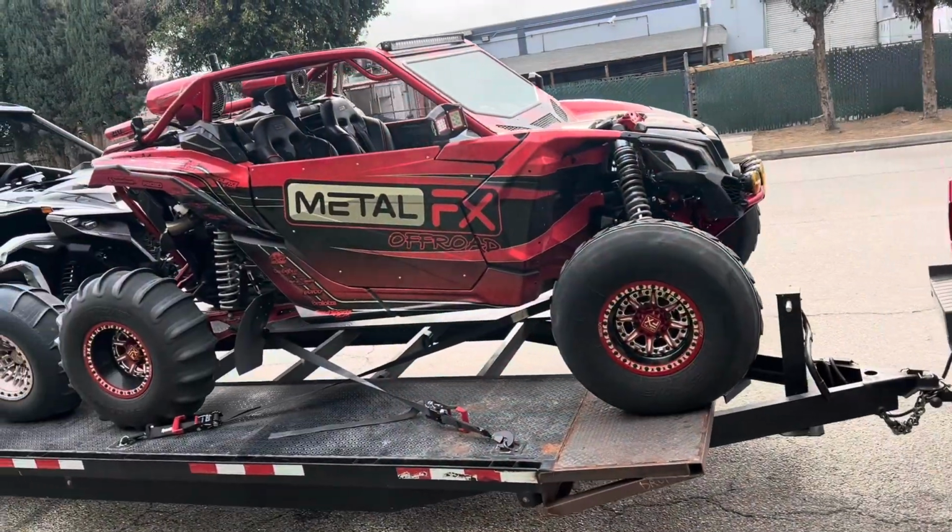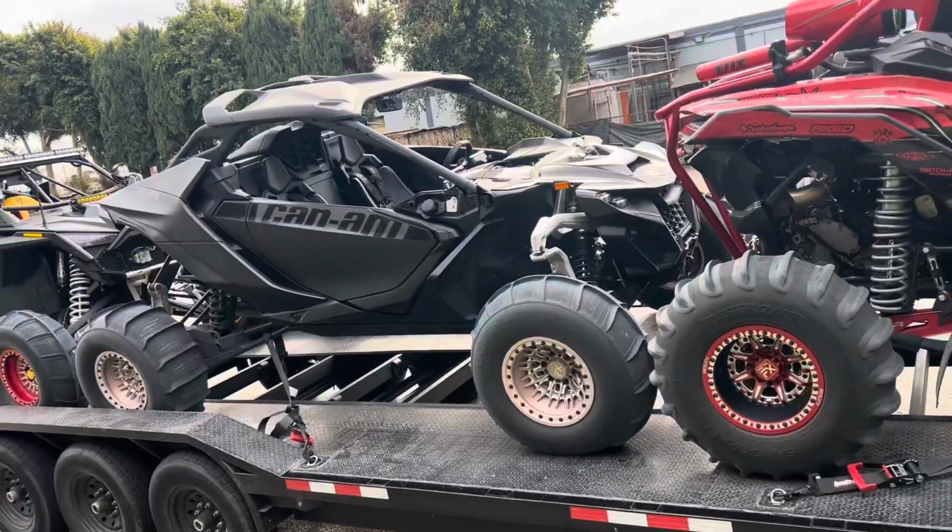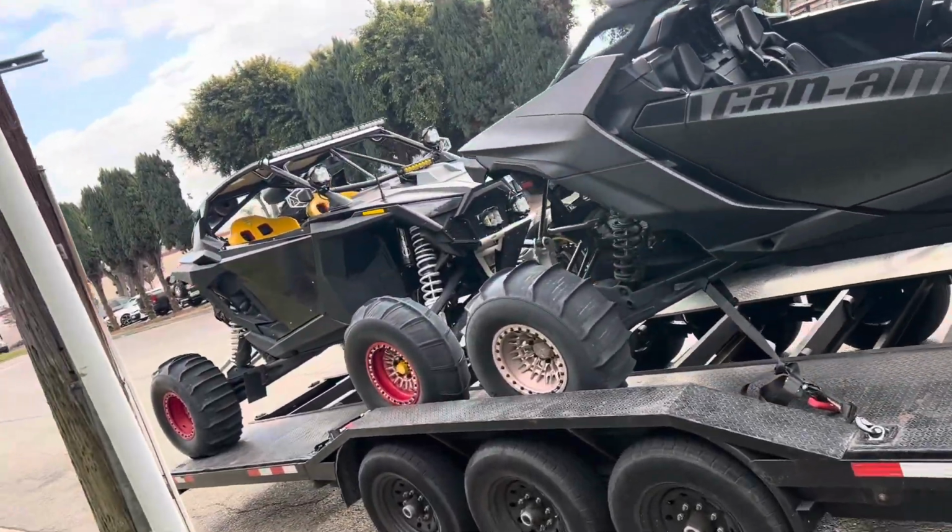So these are the cars we took. This is a Can-Am X3. Took a Maverick R and the Pro R.